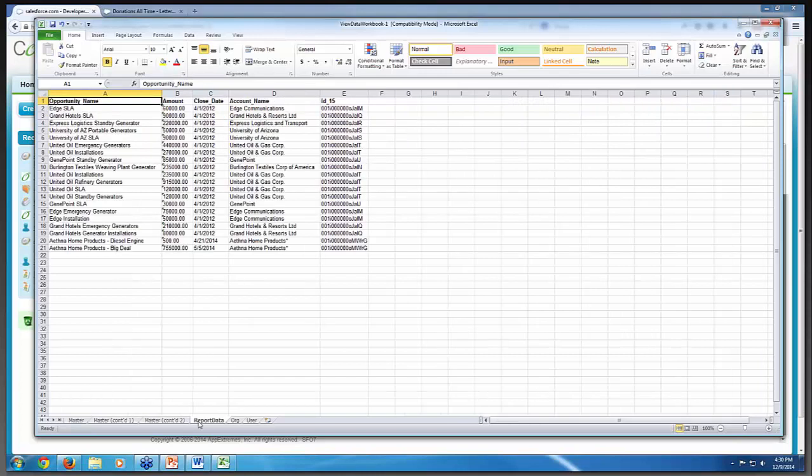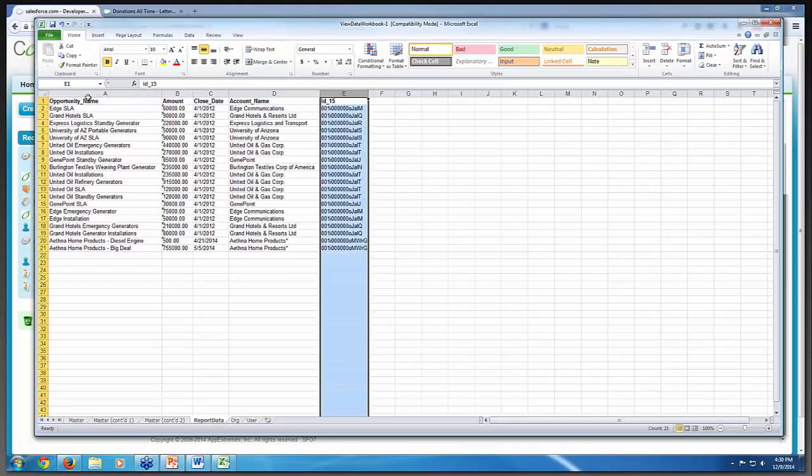The report data worksheet that I've just selected at the bottom is going to display the exact columns that we had selected on our report that we used as the data source. So if you remember, on the far right we had the account ID as a column, and then the other ones were opportunity name, amount, close date, and account name. So those are all displayed right here for me. So there are my 20 opportunities.